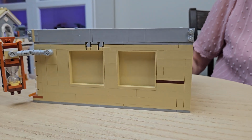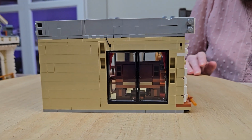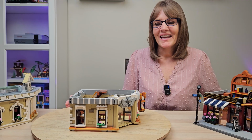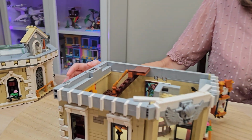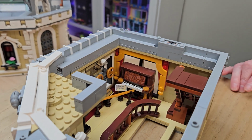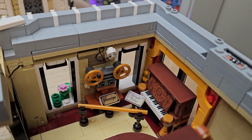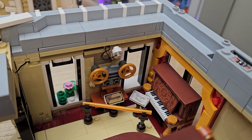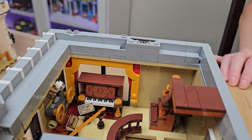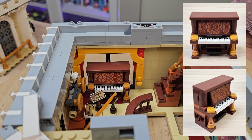We've got the back of the building here, and then on this side, we've got another window. You can see the piano right through the window. And take a look at the interior details on the second floor. This is where we really see some memorabilia for Jean-Michel and Susan. We've got this Vitascope projector. They really enjoyed old movies together, and you can see that there is a light there. We've got an upright piano, and this is a really cute build on its own.